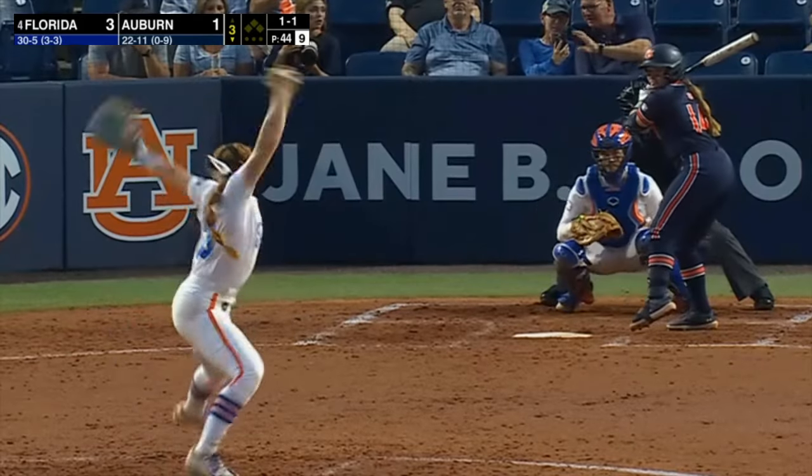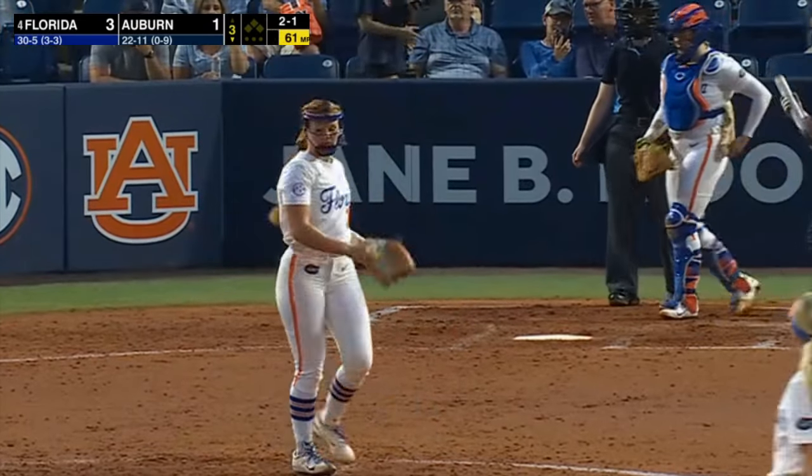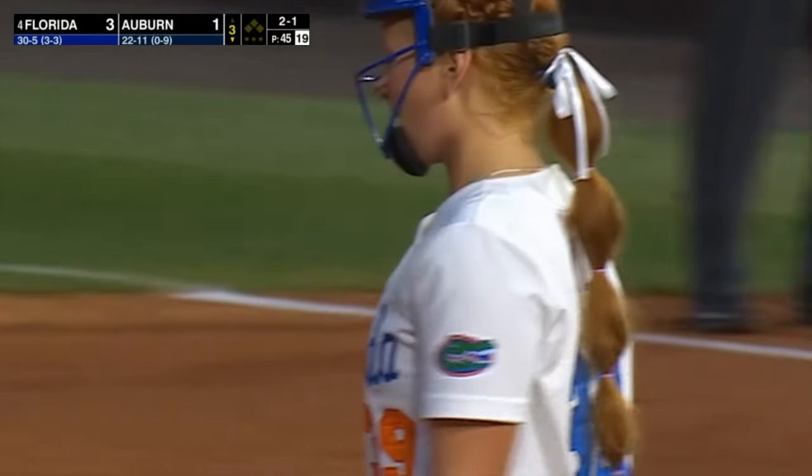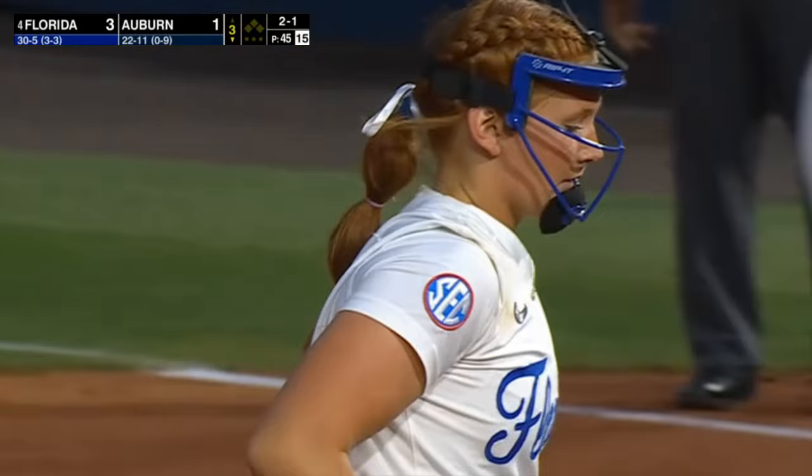You see Oxley right there. She kind of patted her chest. So my bad. Another one inside. She left that ball down the middle, and Adams didn't swing. She didn't make her pay for it. But you see that little pitcher catcher duo. You're right.